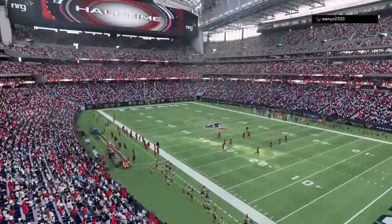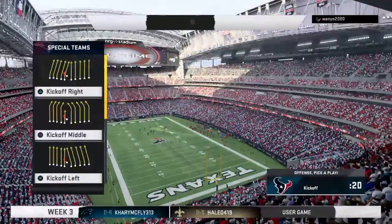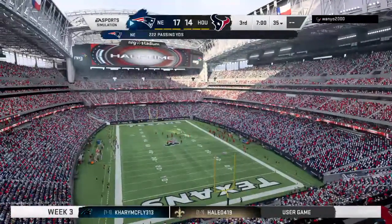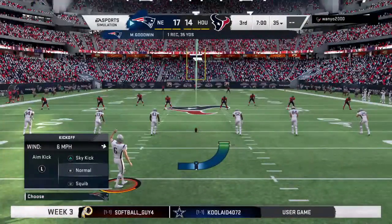So we've hit halftime, just a field goal separating these two teams at the break. As we send you on over to Orlando for Jonathan Coachman in our EA Sports Halftime Report.